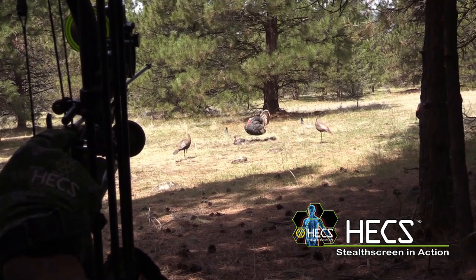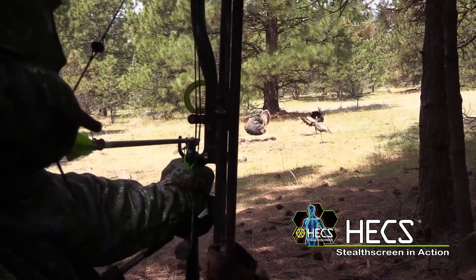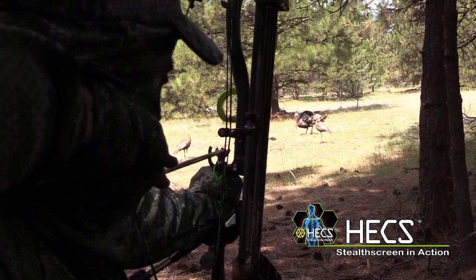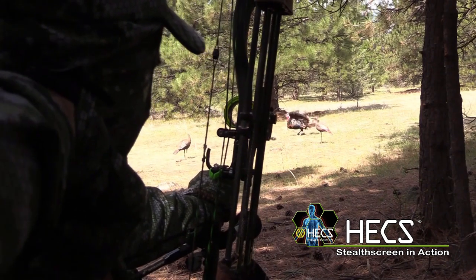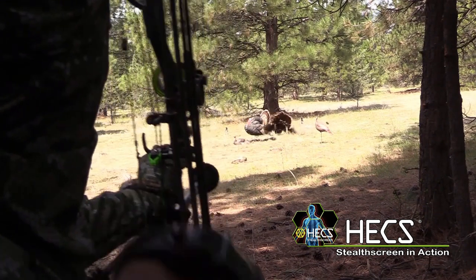He came right in, was able to get to full draw, no problem at all. And you know, like I said, he defanned for a second and fanned right back up, and he was just about to fan totally up when the arrow hit him again. So again, this is what HECS is all about, right out in the open. You don't need a blind, you don't need that kind of stuff.